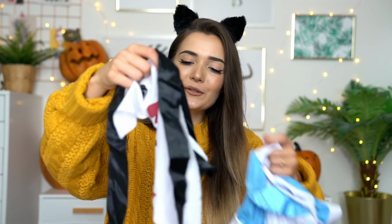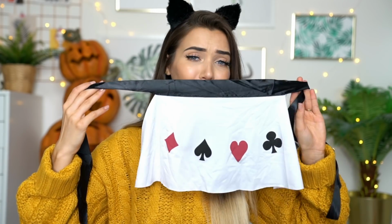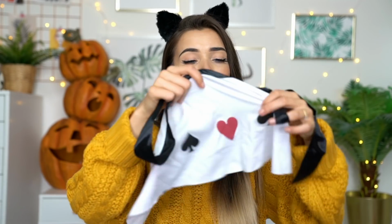The outfit does also come with a headband, which I think is a staple for Alice. I mean, you can't have an Alice in Wonderland costume without the headband. And then it also comes with a little apron, which I'm not gonna lie, is a little bit small, but I'm sure it will give the effect that we want. Quality of the apron is a lot worse than the actual dress though, but I guess just for a little additional thing to go over the dress, it's not a bad thing at all.